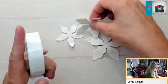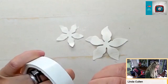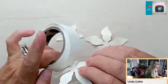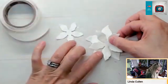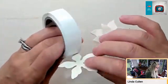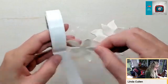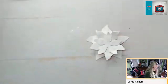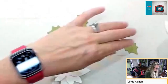So I'm going to take my middle one and put a couple pieces of glue dot. And it's easier for me to take the thing that I'm gluing and put it on the glue dot. All right, there's one. Now the second one. And two. All right, and then this one's going here. So now I'm going to come get my leaves and my berries.